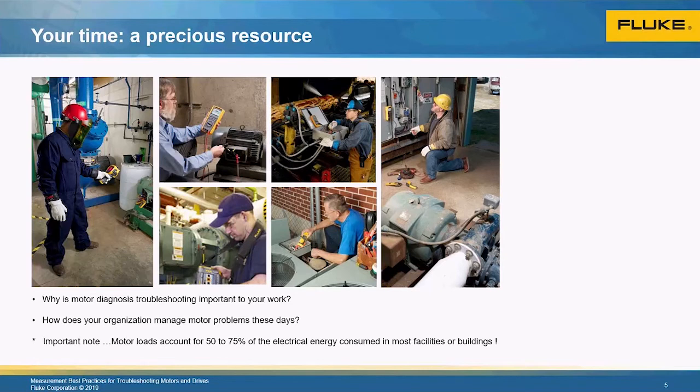So a lot of customers have a variety of ways they address motors and how they manage motor problems. But the biggest single thing you want to think about is that motors are an integral part of everybody's job traditionally. And motors account for 50 to 75% of the electrical energy consumed in a building.